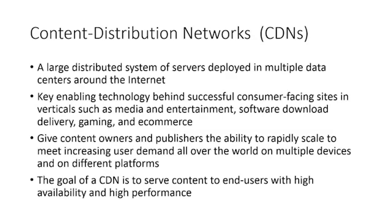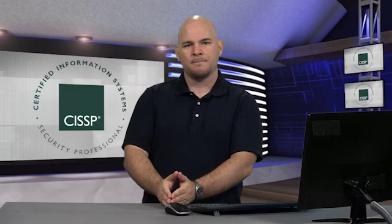So think about popular streaming services that you have out there, like Netflix. Netflix may be headquartered somewhere, I don't know where, probably on the West Coast. But do you think that customers on the East Coast are streaming media all the way across the United States? Or do you think Netflix, the company, has set up something like a content distribution network so when you request something, it looks for the closest network or data center to your particular region, and that's where you're pulling your data from?